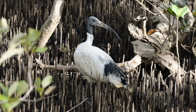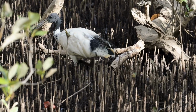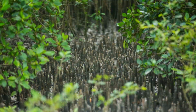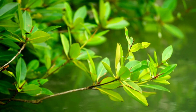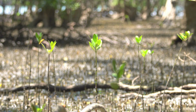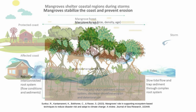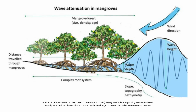These specialized roots, some as tall as 30 centimeters, absorb oxygen at low tide, feeding it directly into the plant's root system. Remarkably, their lenticels also prevent water from entering during high tide. But these roots do more than just help mangroves breathe. They act as natural barriers. By trapping sediments and reducing erosion, mangroves stabilize soil, protect against storm surges, and safeguard millions who live along vulnerable coasts.